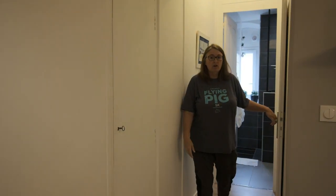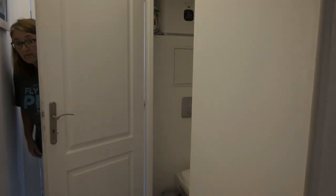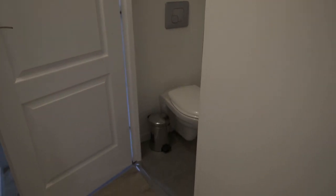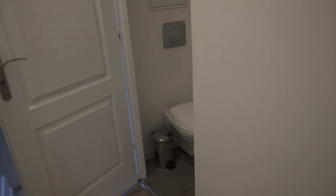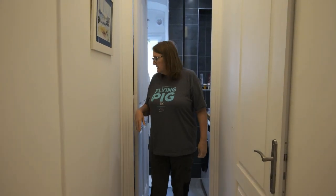First up, down the hall, we have a water closet, which is a toilet. The only issue I see in this whole place, well, 2, is that toilet is like a little kid's toilet. Like you hit your butt, it's so low. So that would be a ding.